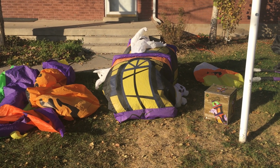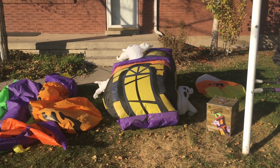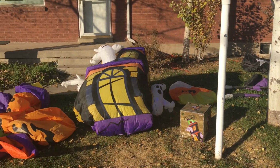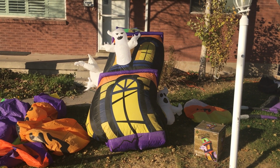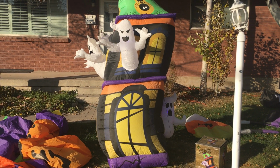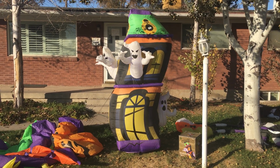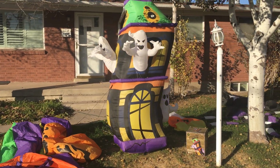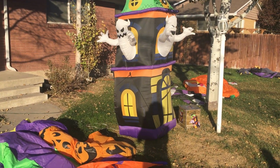This one inflates medium fast, I'd say. It's not super fast like, say, the Peanuts pirate ship, but it doesn't take forever like the pumpkin stack either. It's right in the middle. It takes semi-long. As you can see, here it is in all its glory. Here's a side view.